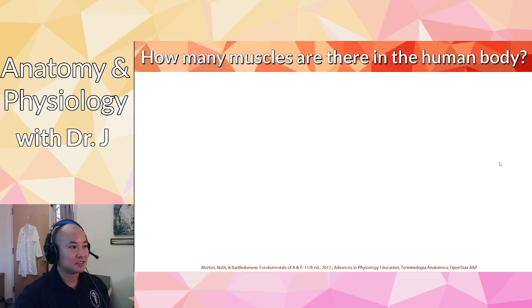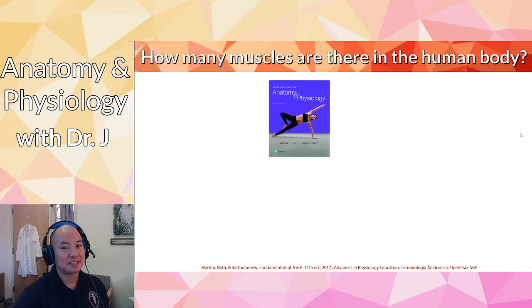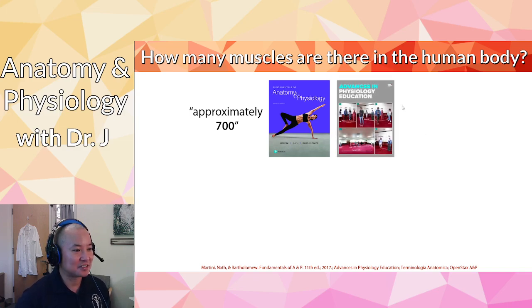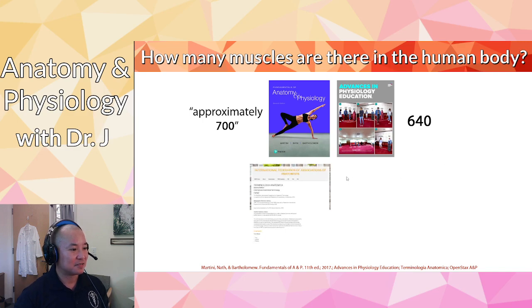Now, there's a lot of muscles, but how many muscles do you exactly have in your body? Well, it depends on who you ask. Here's the old Martini book we used to use, and it says approximately 700. And there's another number I hear quoted often, 640, and I had a hard time tracking it down. This is the best source I could find for an original reference.